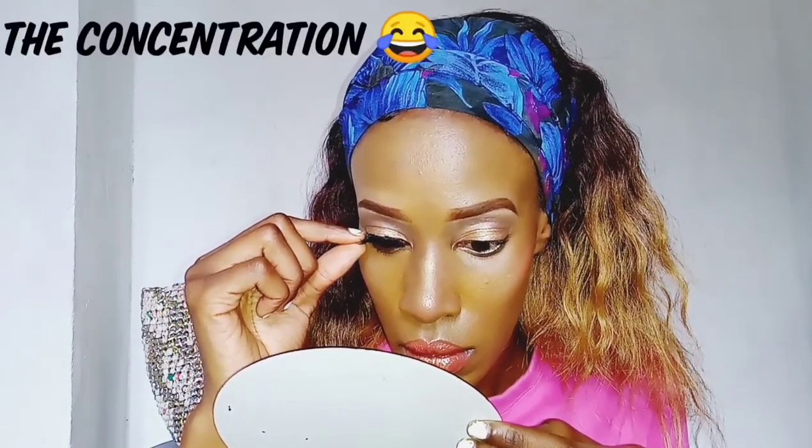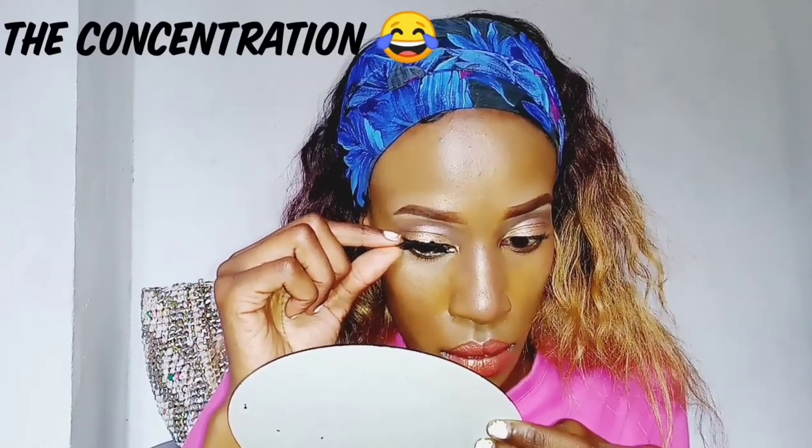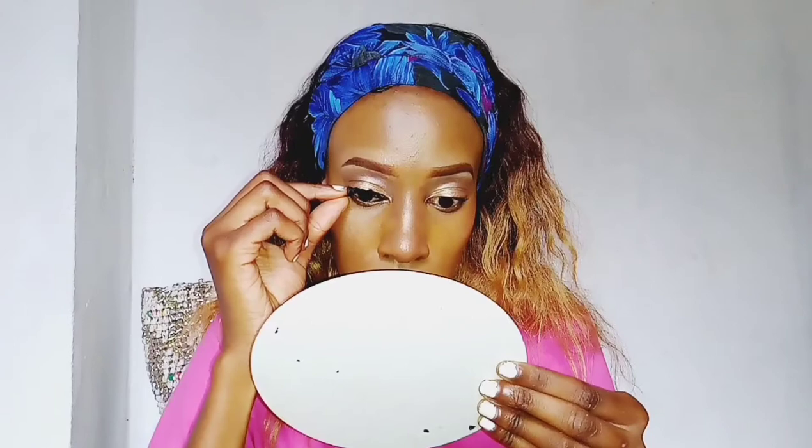We're going to put on some big butterfly eyelashes because the Caribbean people love their large, massive eyelashes. So we are going to do that. I rarely have very long, big butterfly lashes, so I just pick the ones in my collection that are nearly big. So they're not very big, but you'll see that they are a bit prominent.